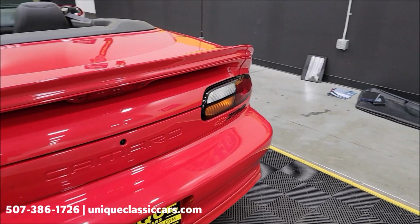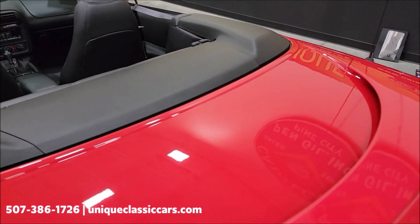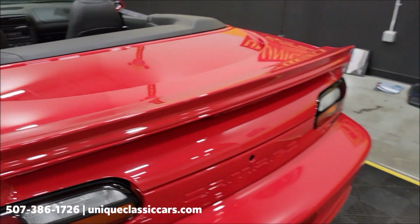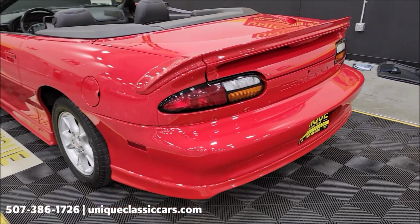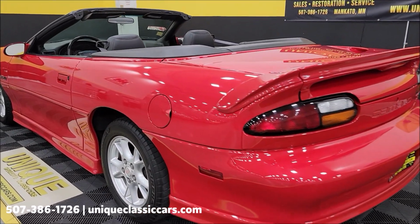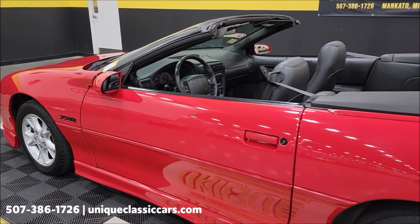It does come with the holder for the three pieces for the parade boot, convertible top cover. Those three pieces right there, they go in that vinyl container over there. It does come with that. And then also there are some showroom brochures, owner's manual, owner's VCR tape that would have came with this back in '02. So some nice paraphernalia or memorabilia that will go along with it also.